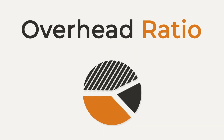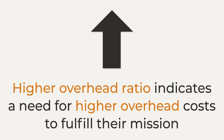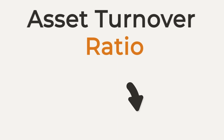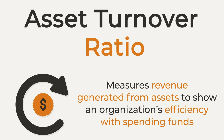First, she looks at the overhead ratio, which is the correlation between non-program expenses and the organization's total expenses. A higher overhead ratio indicates that the organization requires higher overhead costs to fulfill its mission. A lower ratio may mean more of its donations go directly to the cause. The asset turnover ratio is also a useful metric. This measures revenue generated from assets to reveal the organization's efficiency in spending funds.